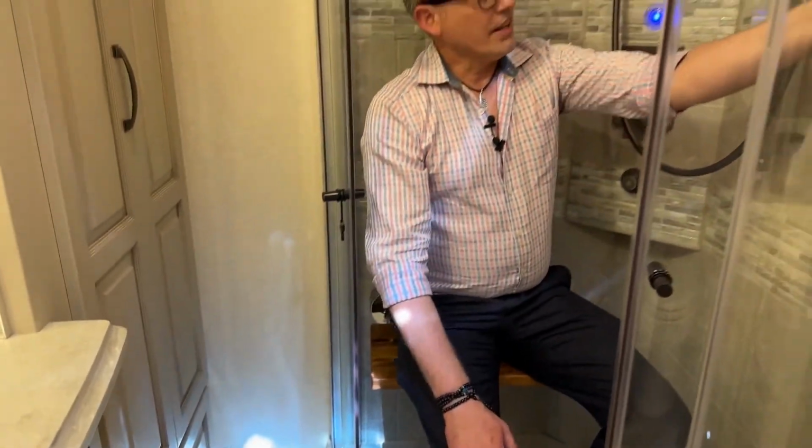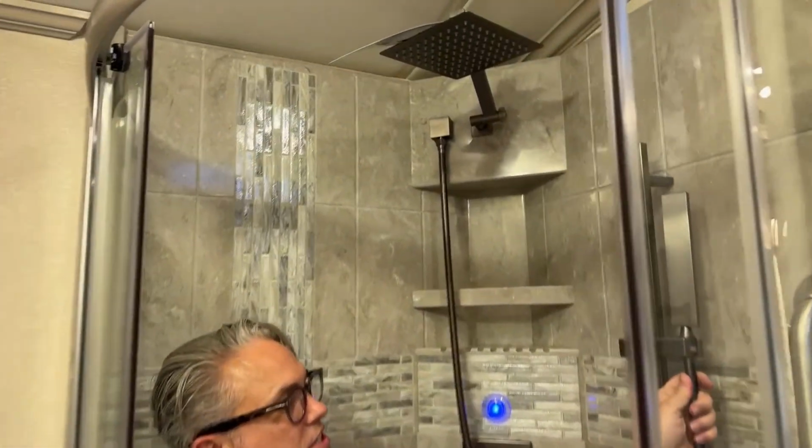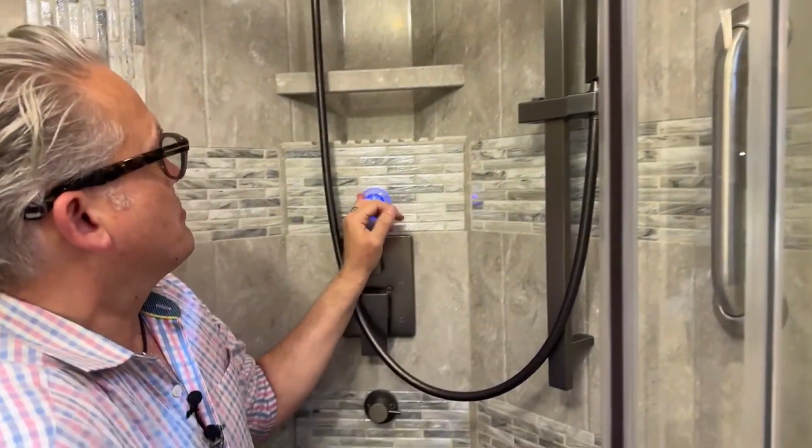So now I'm in this radial shower. I've got the help assist bar right here. I have the rain shower head. This right here is good to get all the hard-to-reach bits. And this right here is our aqua view.